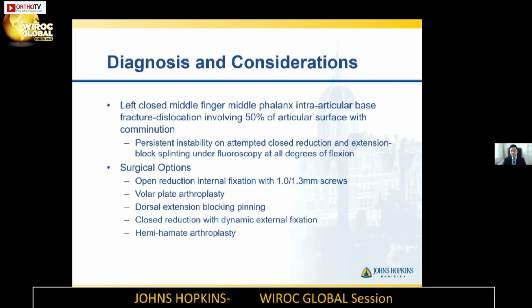A volar plate arthroplasty is a reasonable option, and the same with dorsal extension block pinning, but neither of those, I think, in this case would have been powerful enough to hold the joint as well as allow for the most adequate restoration of the joint line. A hemi-hamate arthroplasty is a very powerful arthroplasty and technique for this injury, but in terms of future planning, I wanted to save the hemi-hamate arthroplasty as a salvage option should my primary fixation fail or not work as well.